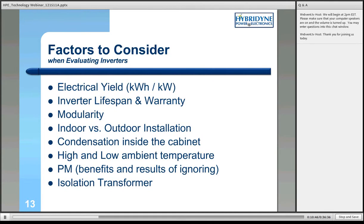As we look at inverters, I wanted to create a list of factors that I think are important to consider when evaluating inverters. Number one, or top on the list, is electrical yield. And this is the measure of kilowatt hours produced per kilowatt. And we are a bit unique in the industry. There are some that provide some measure of higher yield, but I think when you look at numbers in the neighborhood of 25 to 30% increase, you'll find the field to be very rarefied. So it's important to consider whether or not you want to take advantage of that yield in your project.